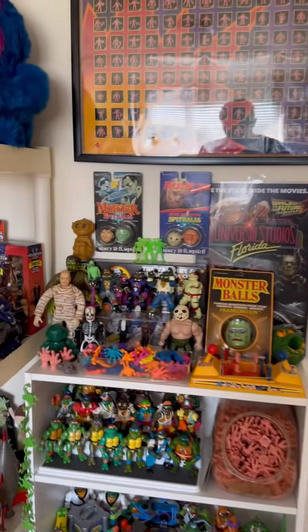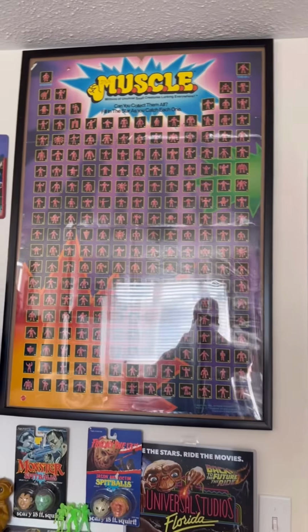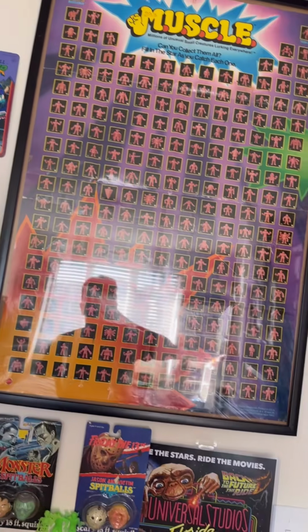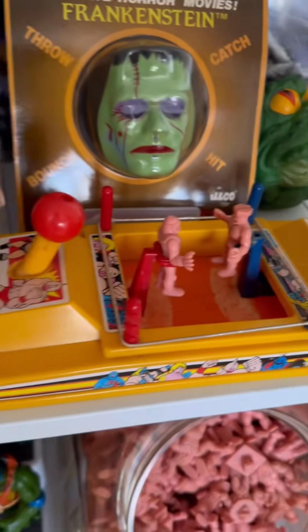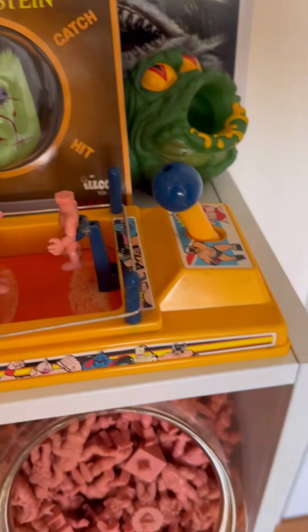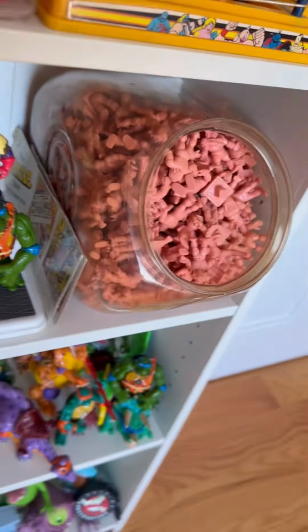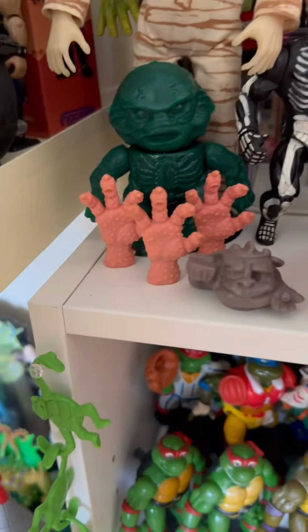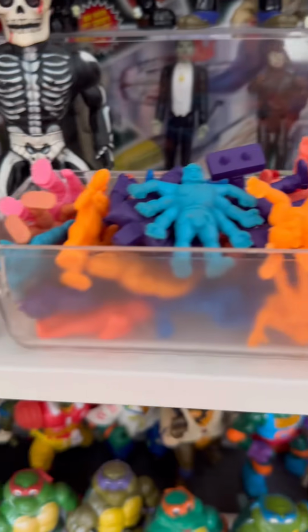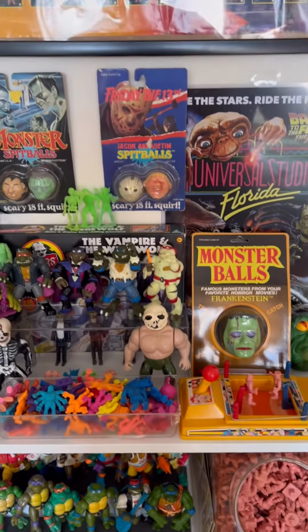I'm gonna start over here with my Muscle Man poster that I got last night. It's really cool. It's from '85, the original one. The condition's pretty good, so I had to make sure to get that. I got this fighting arena from the same guy. The condition's pretty good as well. I don't really see many flaws. And I picked up all these, like a big tub full of flesh-colored Muscle Man. They vary. I was able to grab some claws out of the same collection. And some rainbow ones, like all different colors. So I put those in a separate bin.